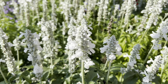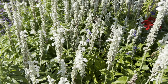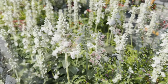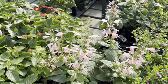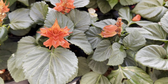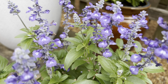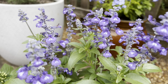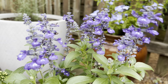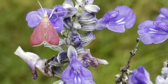Our first deer resistant annual that we're looking at today is annual Salvia. There are said to be over 1,000 species in the Salvia genus. These flowers can come in a variety of colors, including red, white, pink, salmon, lavender, burgundy, and orange. They attract hummingbirds, butterflies, and other pollinators. They are heat and drought resistant and are known for their longer bloom time, which can range from spring to fall. Now, I've planted annual salvia in both containers and in my garden for years, and I absolutely love adding these to my landscape.